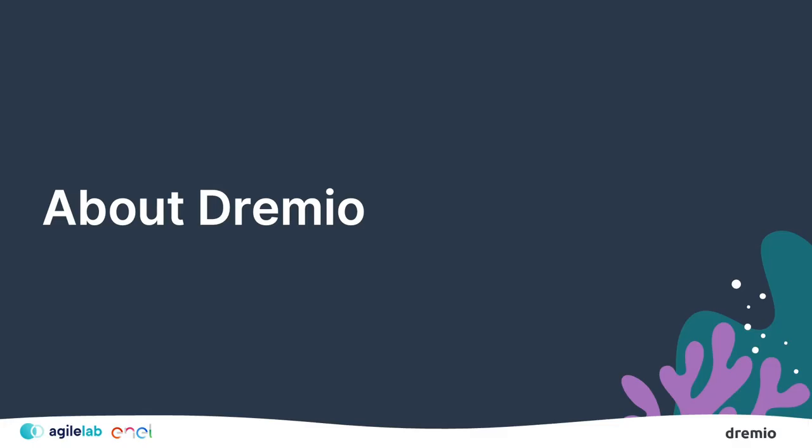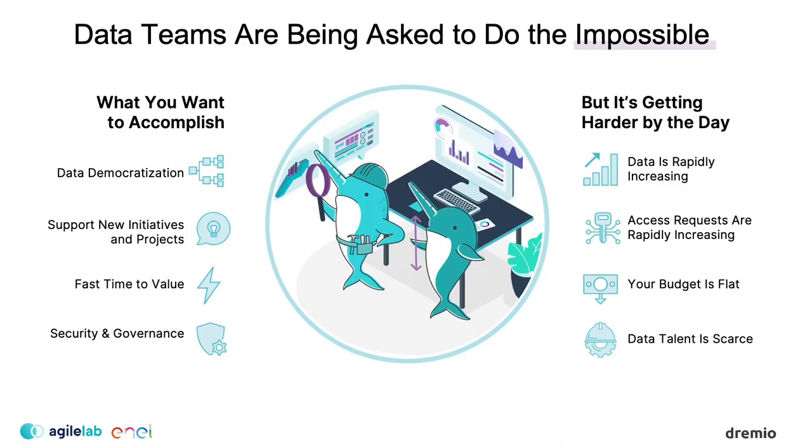First, I'm going to kick off with a quick overview of Dremio, and I'm going to level set with the reality that data teams in every organization are being asked to do more with less. Business leaders overwhelmingly want their companies to be data-driven, and so we need to democratize access to data and enable self-service analytics. We need to support new data-driven initiatives and projects, including data science and building data-driven applications. SLAs for reporting and business intelligence are decreasing and getting closer and closer to real time, and we have to do all of that while maintaining the highest levels of security and governance. But it's getting more difficult every day.